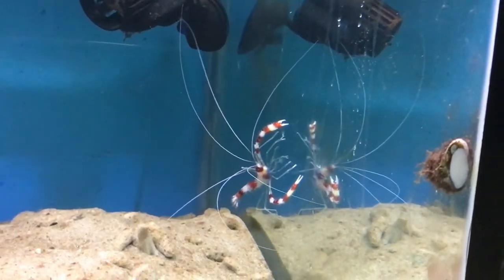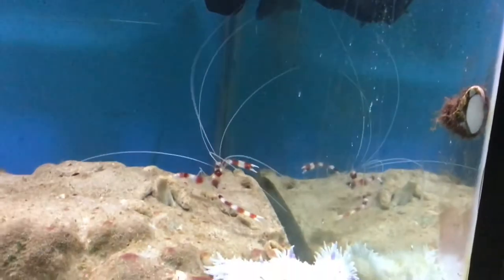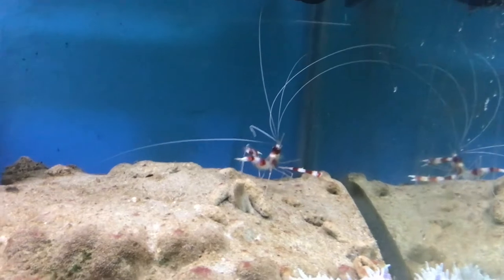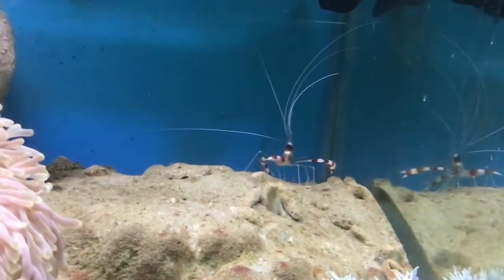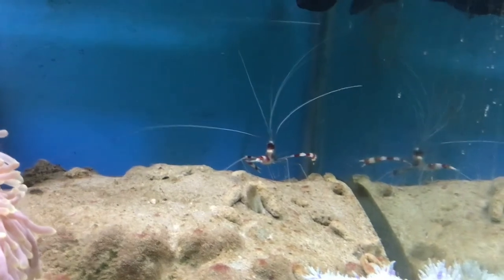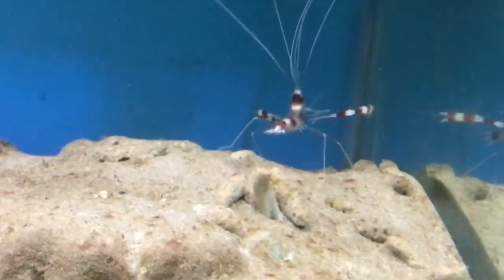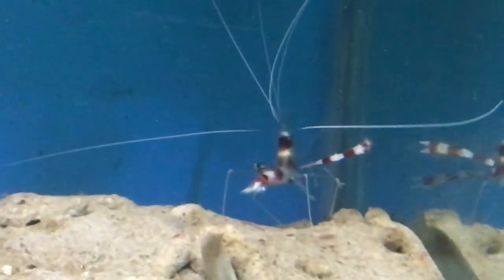They are scavengers and will search for food on the tank bottom and rock crevices. They also like to hide, especially during daytime, and would come out mostly at mealtime. So provide them with plenty of rocks and hiding places to make them feel more secure.